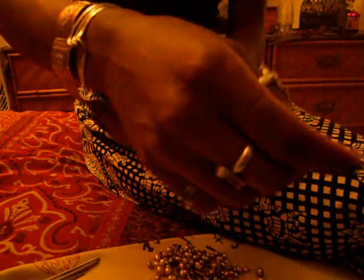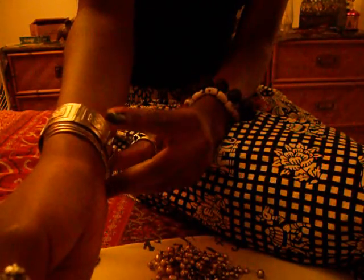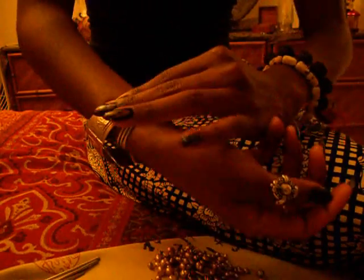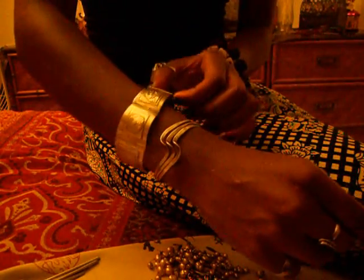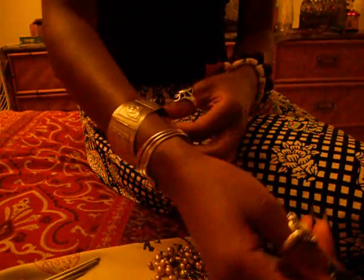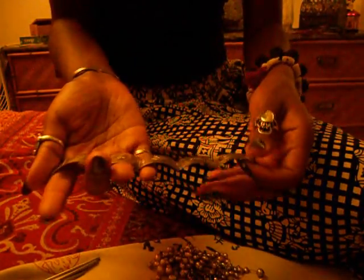So it's a bit big for me. The diameter is about 6.5 inches, and as far as the cuff bracelet, you can see that it's kind of loose, but it looks really good on my boyfriend, so he's the one that wears it.